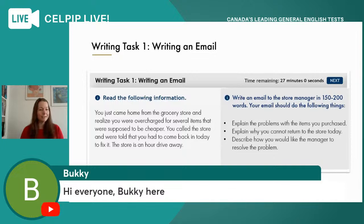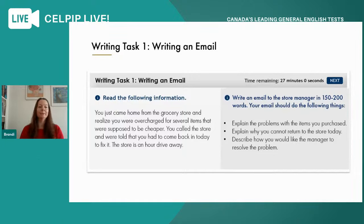It says here, you just came home from the grocery store and realized you were overcharged for several items that were supposed to be cheaper. You called the store and were told that you had to come back in today to fix it. The store is an hour drive away.